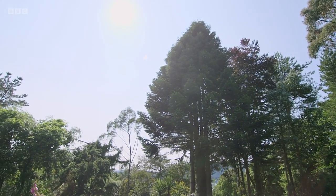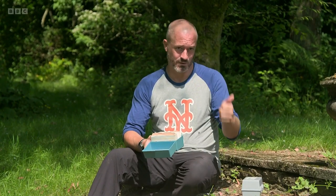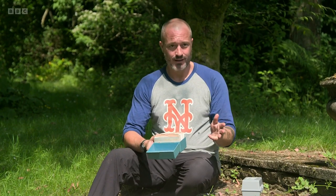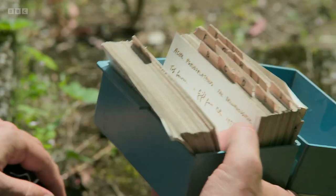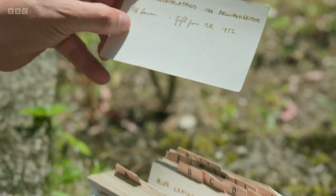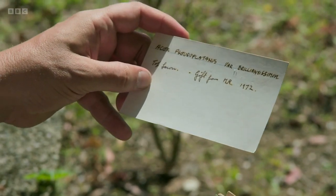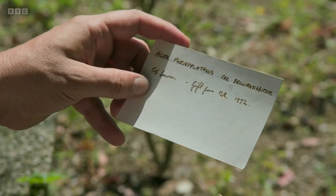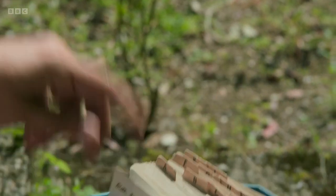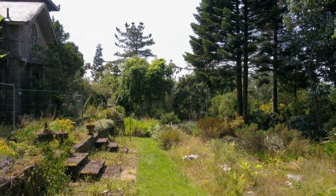In order to retain your botanical garden status, you have to have meticulous records about what the plant is, where it was collected, who collected it, when they collected it. And at the moment, I don't think we really have that, but we have got these cards. So, for example, Acer pseudoplatanus, top lawn, gift from MR 1972. So this must be the top lawn up here, and so there must be an Acer around here that was a gift from MR in 1972.